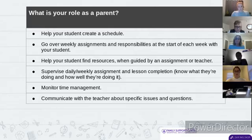It's just the parent checking in to see, hey, what'd you get done today? Show me the assignments that you completed. Let's take a look at your progress in all of your classes. Where are you at? Are you behind in any of them? Do we need to do some extra work in Spanish class today or this week? Just making sure that you're checking in frequently on what they're doing and how they're doing on it.